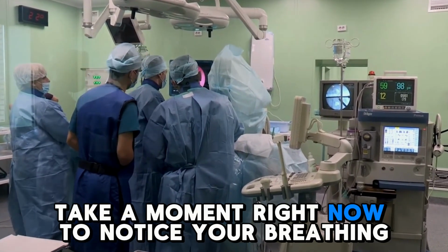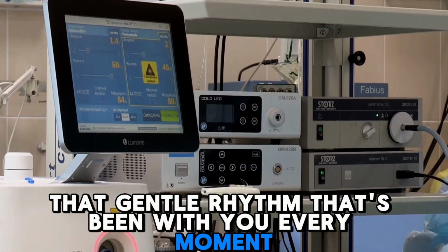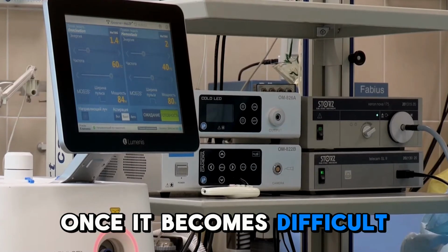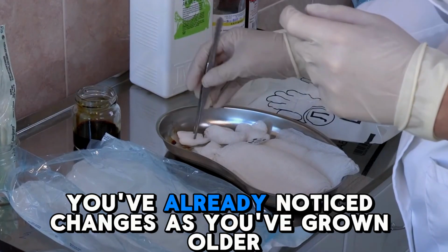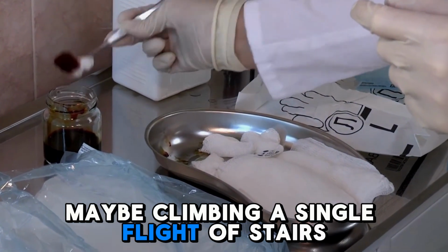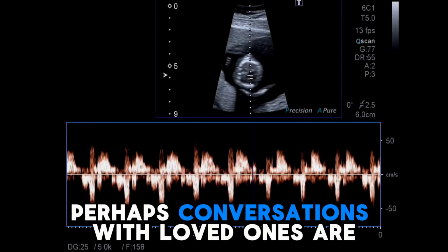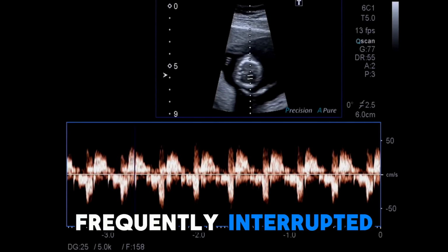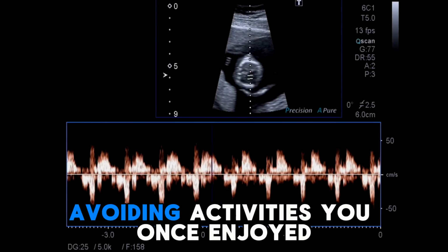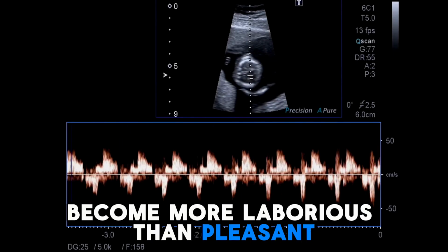Take a moment right now to notice your breathing. That gentle rhythm that's been with you every moment since birth, yet something many of us only truly appreciate once it becomes difficult. Perhaps you've already noticed changes as you've grown older. Maybe climbing a single flight of stairs leaves you winded and needing to rest. Perhaps conversations with loved ones are frequently interrupted as you pause to catch your breath. Or maybe you found yourself avoiding activities you once enjoyed because breathing has become more laborious than pleasant.